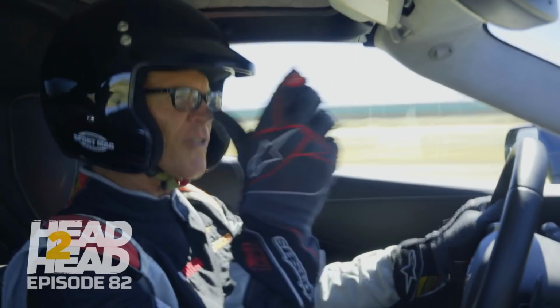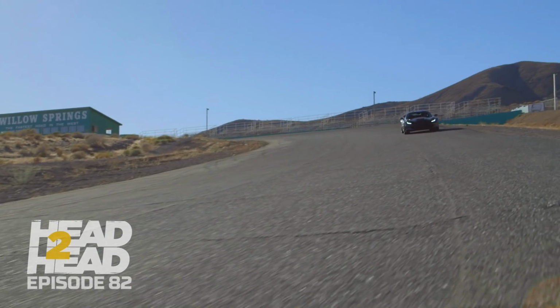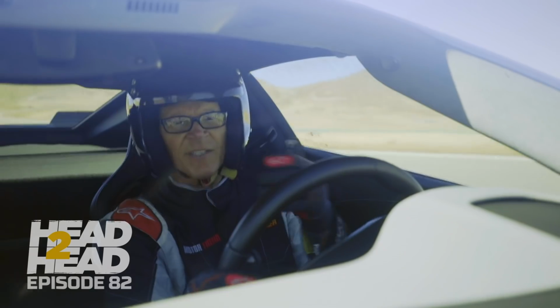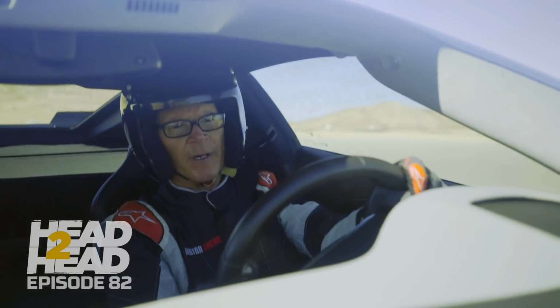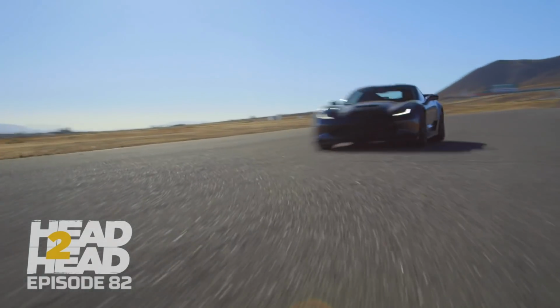The speed is not threatening. This car's got a great balance of its handling, grip, and its horsepower. Whereas the Z06 feels a little overpowered, the Grand Sport feels just right. Woo!